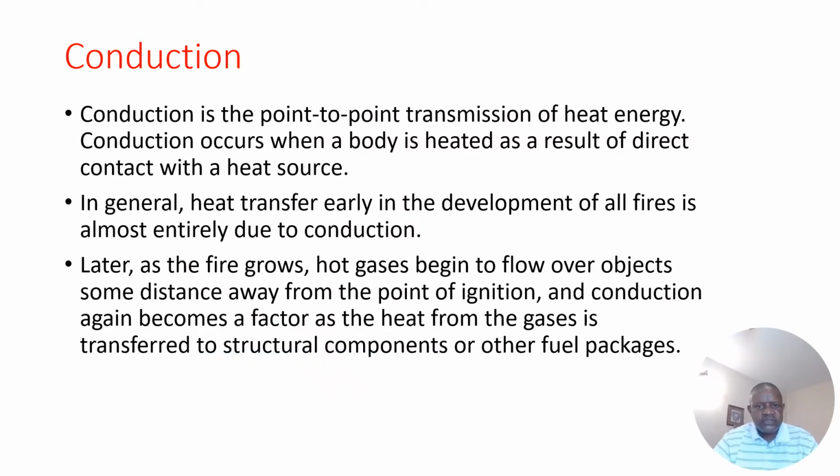Conduction. Conduction is the point-to-point transmission of heat energy. Conduction occurs when a body is heated as a result of direct contact with a heat source. In general, heat transfer early in the development of all fires is almost entirely due to conduction. Later, as the fire grows, hot gases begin to flow over objects some distance away from the point of ignition, and conduction again becomes a factor as the heat from the gases is transferred to structural components or other fuel packages.